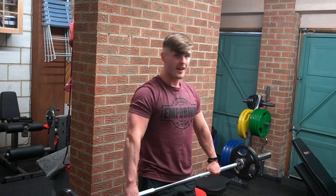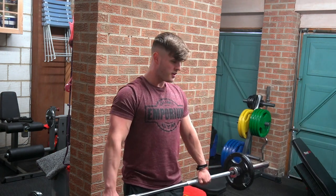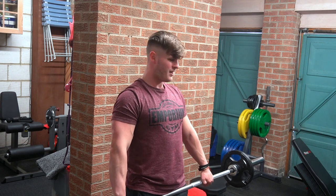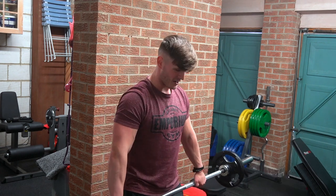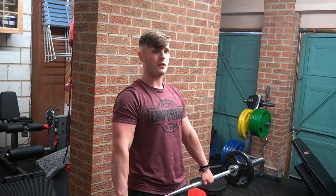I'm finding that my grip is just gone, especially on these wide ones like this. It's like doing a completely different exercise. Forearms seriously coming into play.